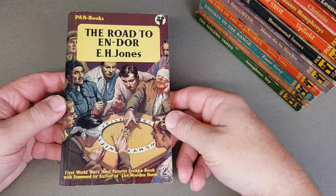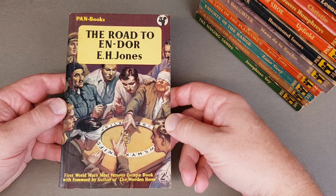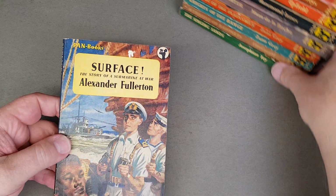364. The Road to Endor. E.H. Jones. First World War's most famous escape book, with a foreword by author of The Wooden Horse, which is Paul Brickhill. So there you go, a First World War escape. Well, we like escape books, don't we? Although predominantly Second World War escapes are the ones I like. Slide that one over there.